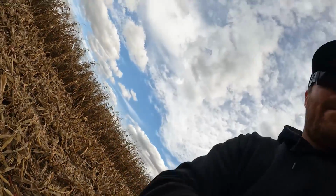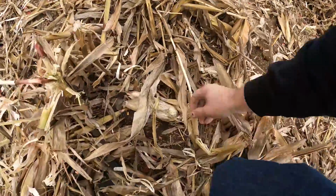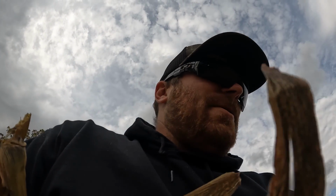Recycling. There's that one. There's another one. Ooh, piece of candy. Ooh, piece of candy. That one. You know, sometimes you just miss a couple when you're opening up the field. That's pretty common.